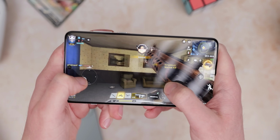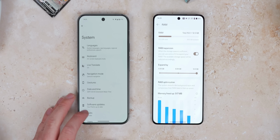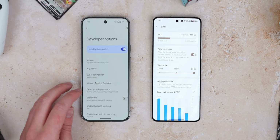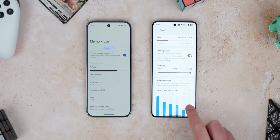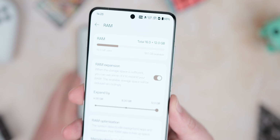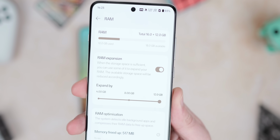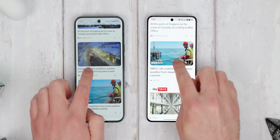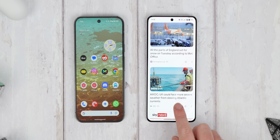One saving grace is that both phones do come with 16GB of RAM, ensuring smooth multitasking and app switching, at least for now. You can use a feature on Oxygen OS though that increases virtual RAM up to 24GB, which gives the newer handset another slight raw performance edge. Large RAM allocation and admittedly fine performance aside, even though the Pixel is well optimized, you can instantly tell that the OnePlus is a few steps ahead.